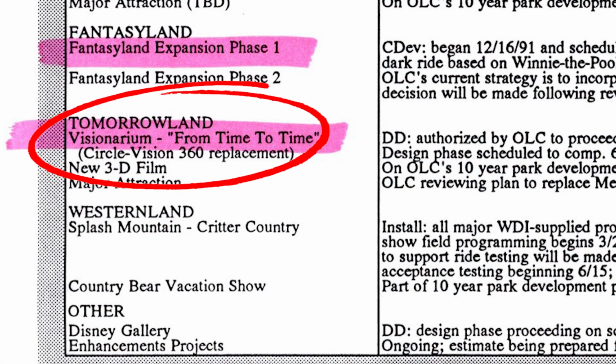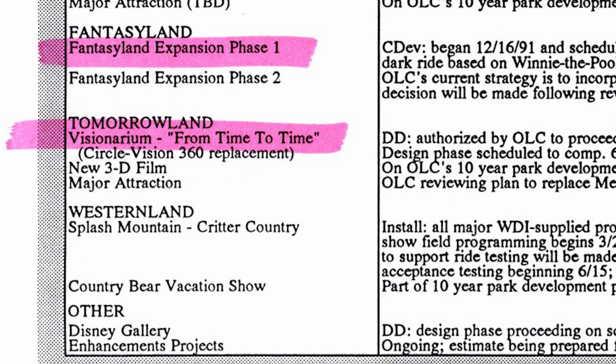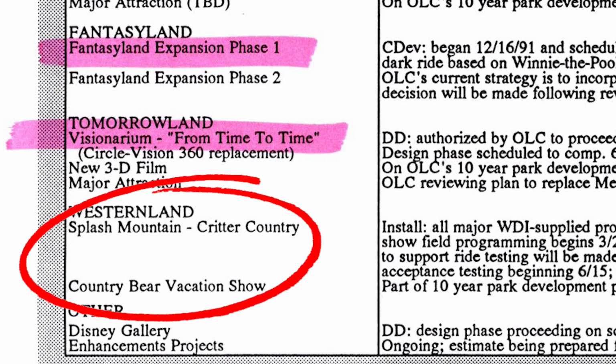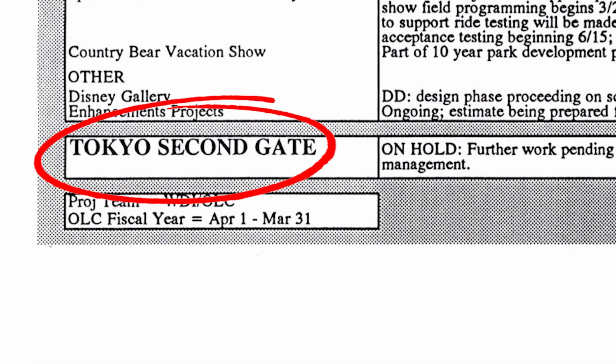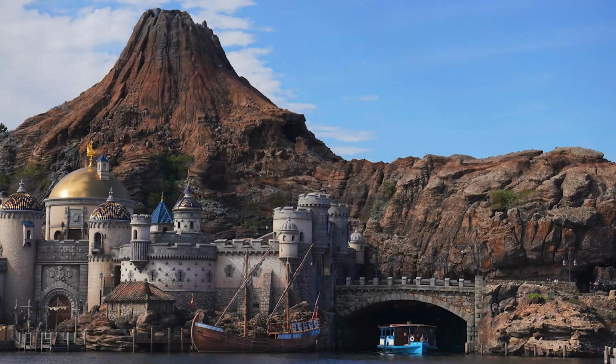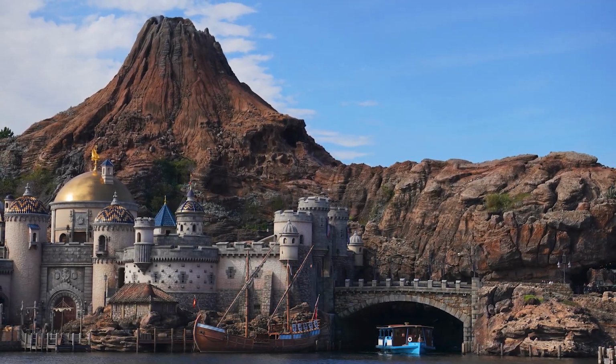Tomorrowland was going to get Le Visionarium from Euro Disneyland, as I talked about with the Magic Kingdom earlier. They were also adding in Splash Mountain and doing a Country Bear vacation overlay on the Country Bear Jamboree show. A Tokyo second gate was on hold at this time. The beautiful and elaborate Tokyo DisneySea would open in 2001.